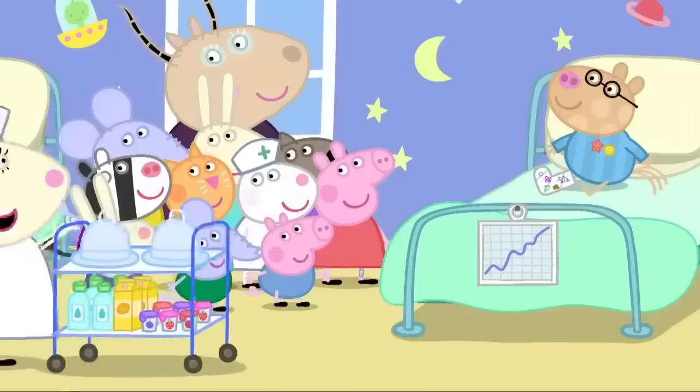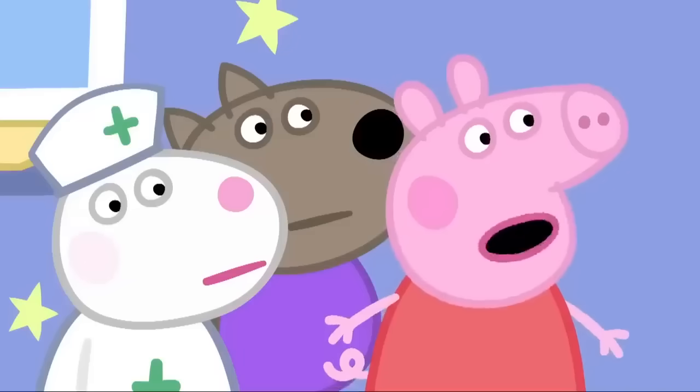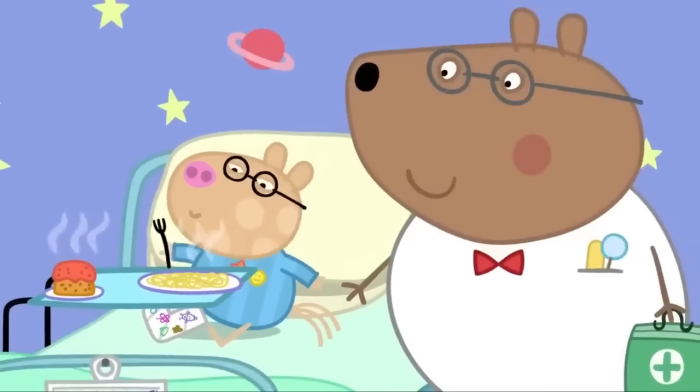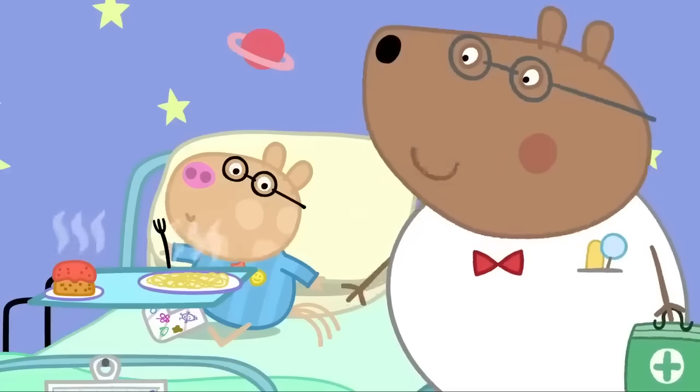Lunchtime! What would you like to eat today, Pedro? Can I have spaghetti and sponge pudding, please? You get your dinner in bed? Yes. That looks tasty. Dr. Brown Bear has come to see how Pedro is doing. How are we today, Pedro?